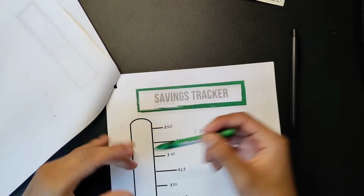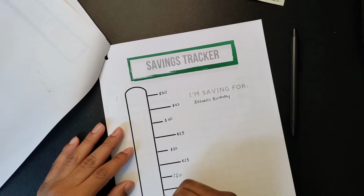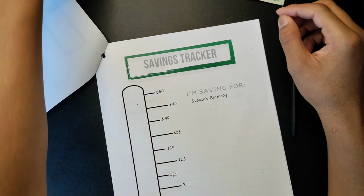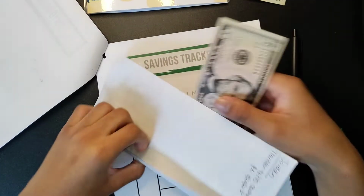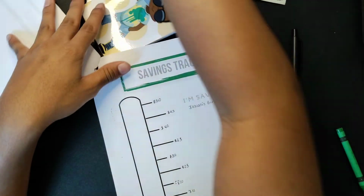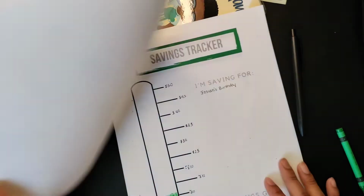Oh, the crayon almost ran off there. Okay, so we're adding $5 to it again. There we go. Savings tracker. So we'll be taking $5 from here, putting it in savings, which will give us $10 for Desai's birthday. For Desai's birthday, it's $50. For Mother's Day, we will also want to save $50.